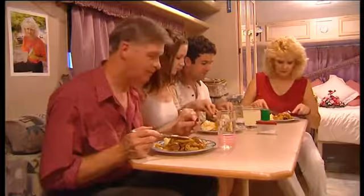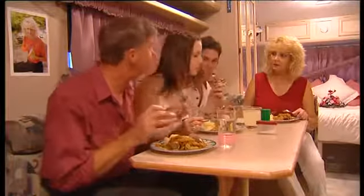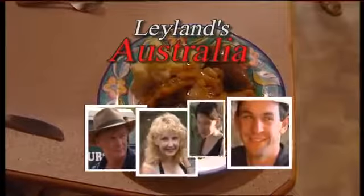That is nice. Now, what I expect from now on, every time we go camping, something of this ilk, okay? Oh, well, cook it yourself. Let the Leylands show you the way.